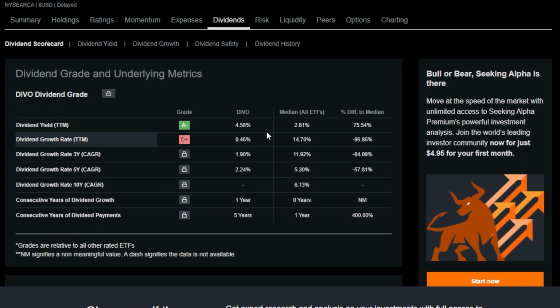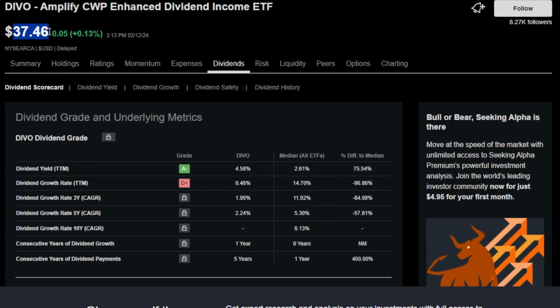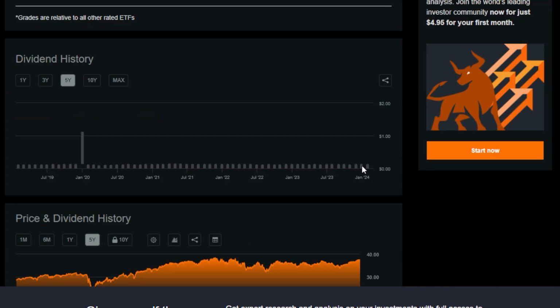Now, DIVO does pay a smaller dividend compared to that of SVOL and of that compared to JEPQ, but it still is relatively high yield, I would say, at 4.58%, which was much higher when DIVO was trading in the 33s and 34s not all that long ago. Now, even though DIVO does not have any dividend growth, or at least has not really had much dividend growth historically, DIVO has consistently paid around 14 or 15 cents every single month for years and years and years now, with even a few special dividends tossed in here and there over time.